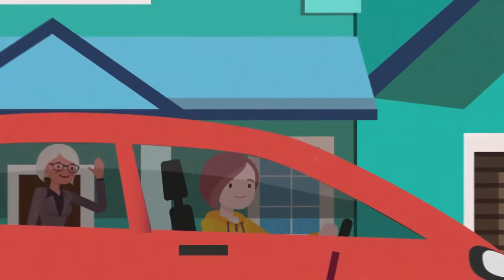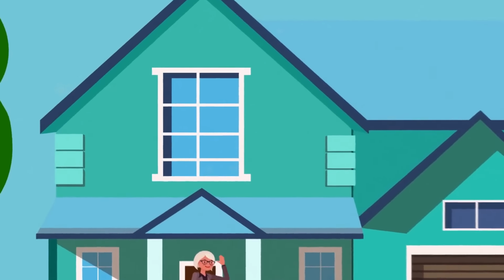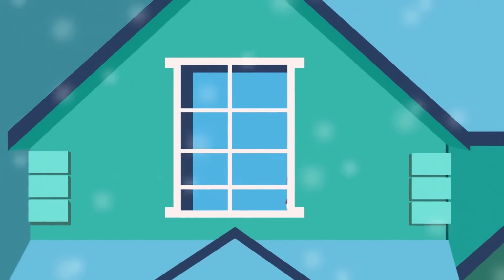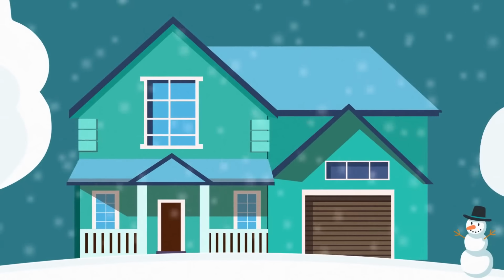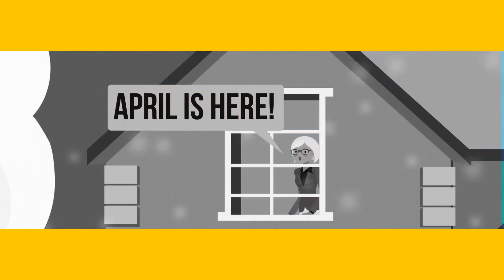A young woman went to another town to look for a better job. She promised her mother she would come and visit her often. But 4 months passed and she still didn't come home. Her mother missed her very much. One day, in the middle of winter, the woman shouted, "April is here!" How is it possible?